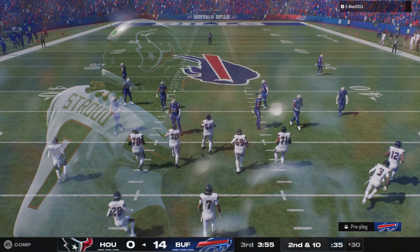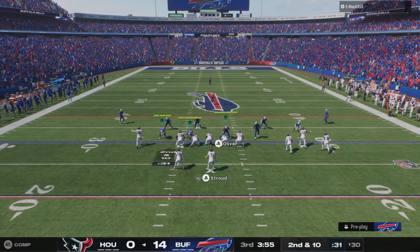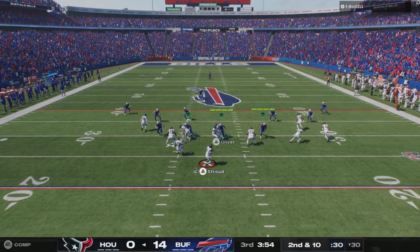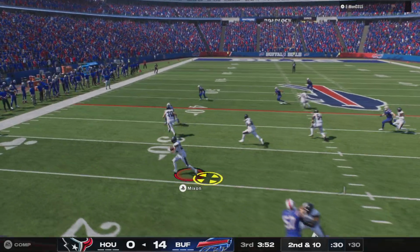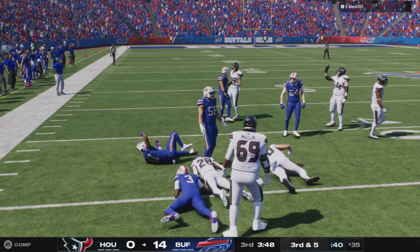Even without a ton of pressure in his face, it just shows how difficult it is to pick apart his own defense. Those guys are sitting back, and they're not playing receivers as much as they're playing the eyes of the quarterback and when he delivers the ball. And he gets this to the 35.